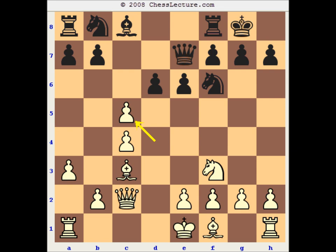So d takes c5, d takes c5, and now e4. And this is very uncomfortable for Black. No longer does Black have the push d5. Therefore, there is no way for Black's knight to gain a foothold in the center, and Black's knight will be driven back.